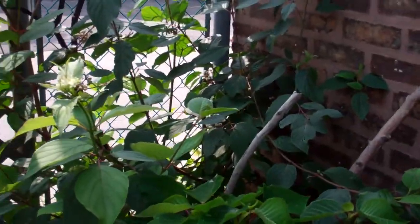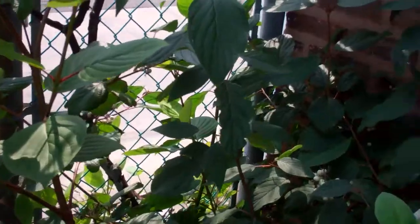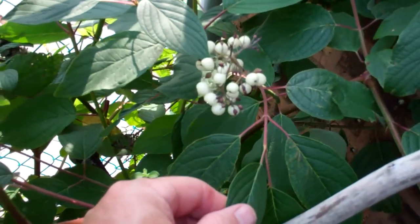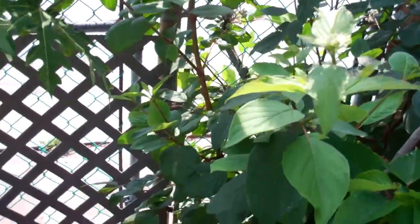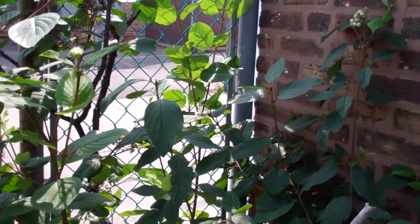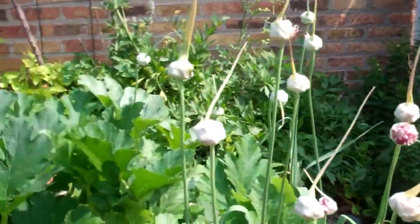And I think it's either a viburnum or a dogwood or something. I'm not sure. If anyone can ID this plant for me, I'd really appreciate it. I grew it from a stick. It was a red stick that came from a Christmas arrangement that had a root on it. I planted it, and it grew like crazy. Wonderful. Anyone can ID that plant? I'd love to know. I think it's either a viburnum or a red twig dogwood, but I'm not sure.